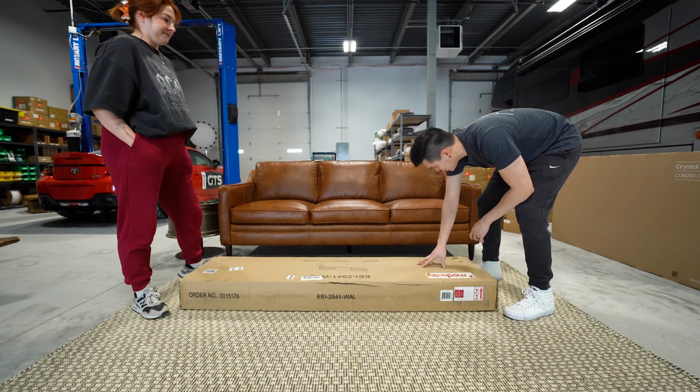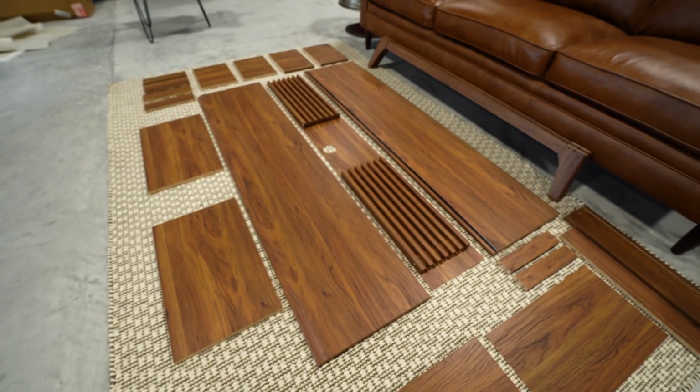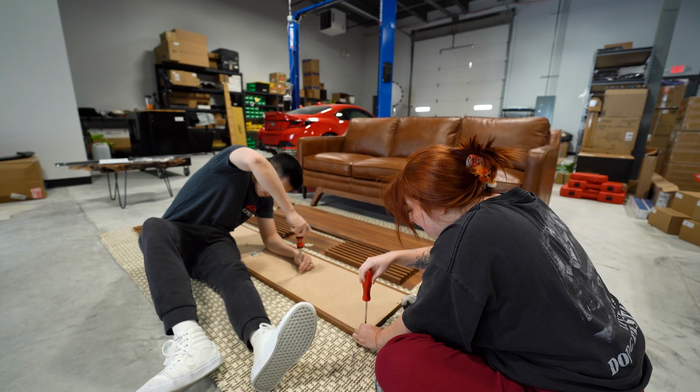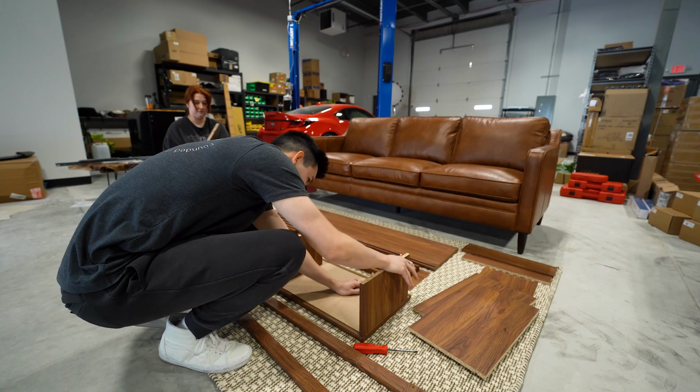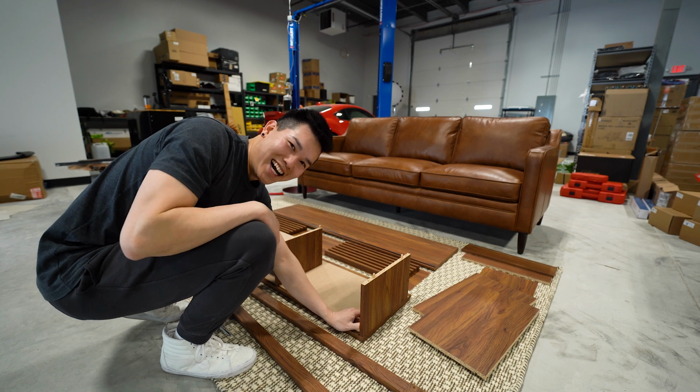TV stand is next. Winston, will you put all this together, please? We already messed up and we put these in the wrong spot. Goddamn it.